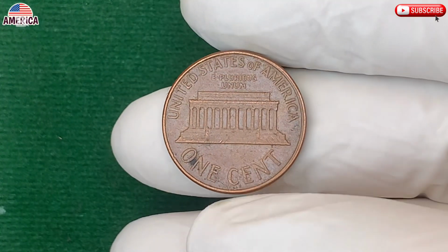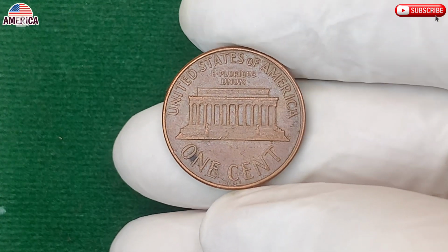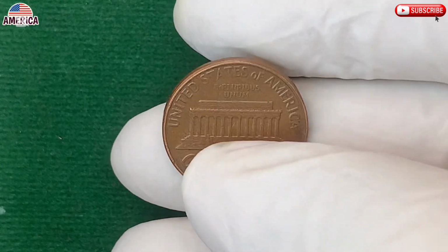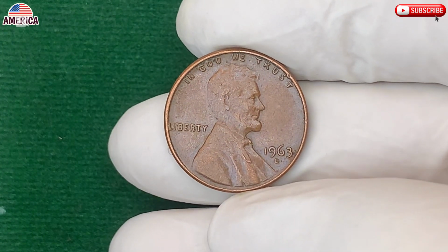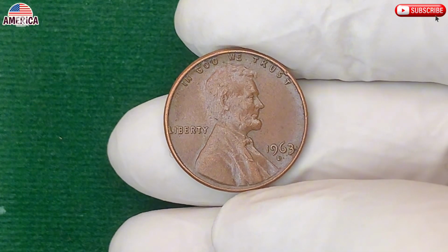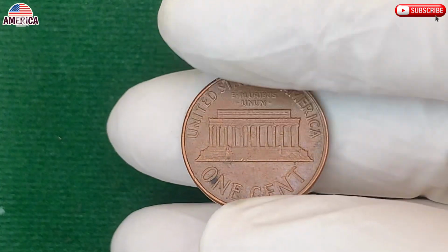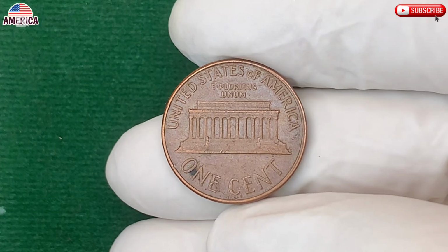The 1963 Lincoln penny, therefore, holds historical significance as a coin minted during this important year. Collectors who are interested in both the history of the United States and the evolution of its currency find this period to be particularly intriguing. As a result, the 1963 penny, especially those in uncirculated condition, is not only a valuable coin but also an important piece of American history.